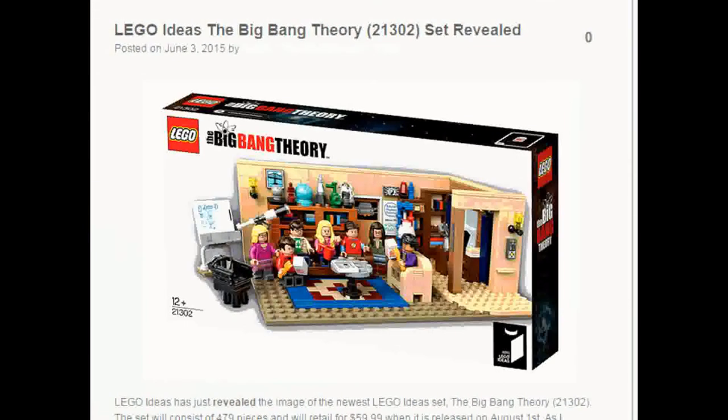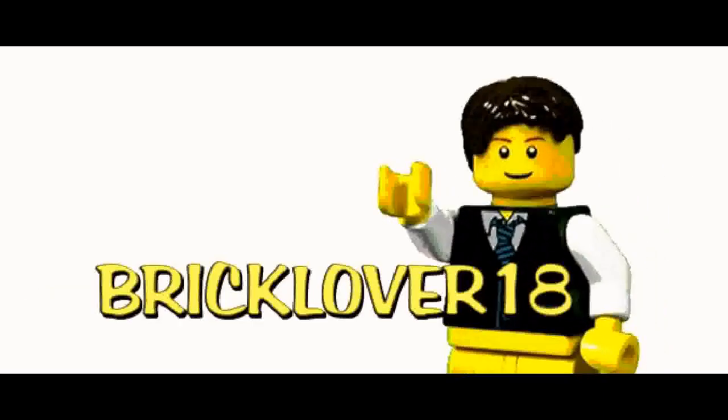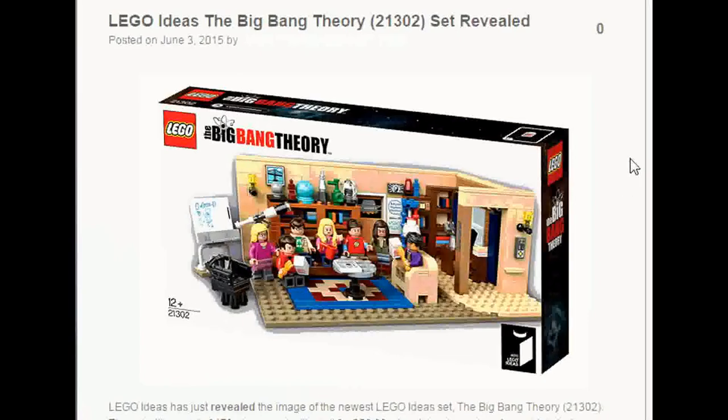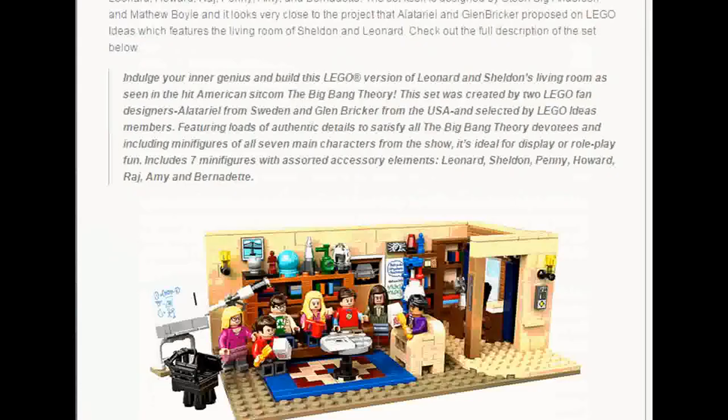Today's LEGO news is the official Big Bang Theory LEGO Ideas box and set images have been released. So here we are on brickfan.com with the images. He has a nice article written up about it, but we'll just scroll down past that and show you the images.